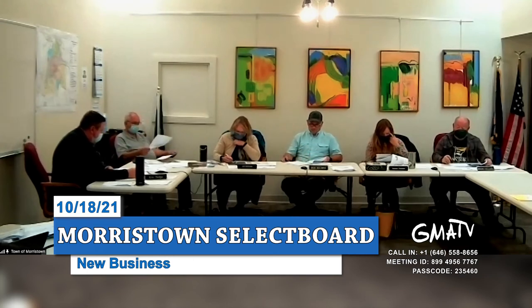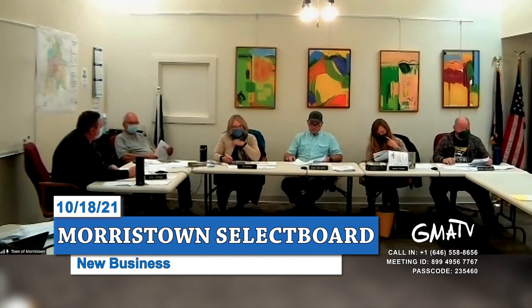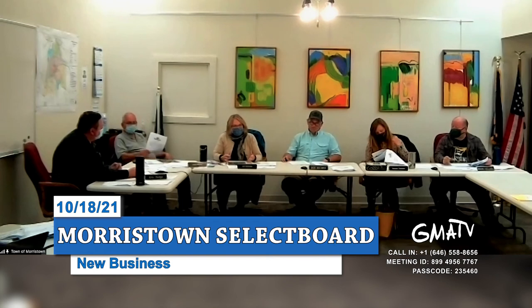When I looked at this, Ava's Way, I don't believe it's paved. It is not, it's a private road. It looks like a driveway. It's a private road. Right, so I don't know, is it going to be confusing to rescue and fire and police? Is it going to be hard to find? Maybe with GPS it isn't hard to find, but it just seemed kind of odd.